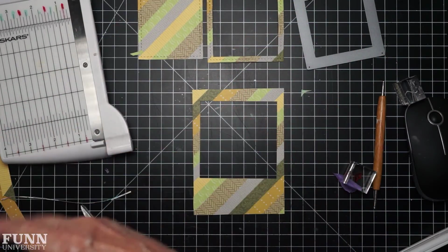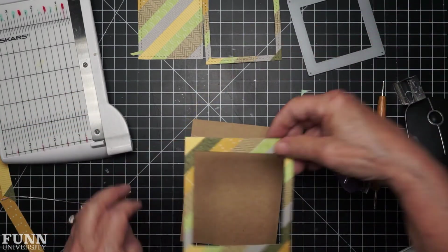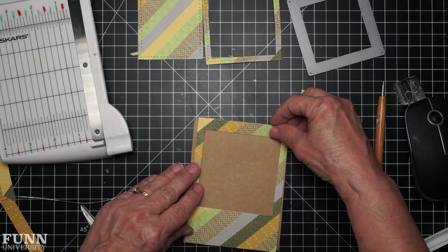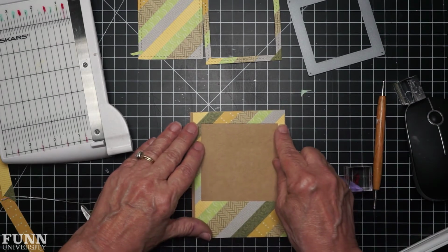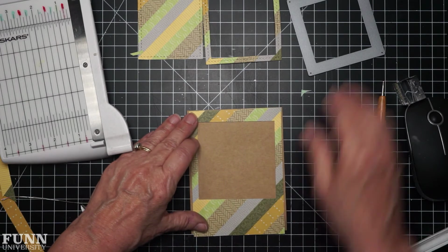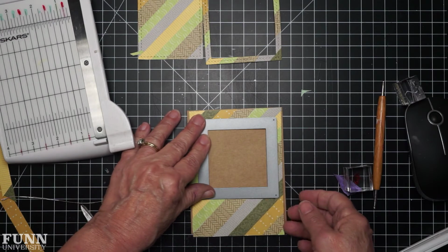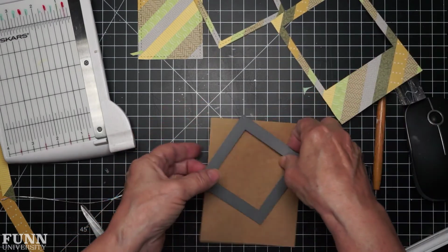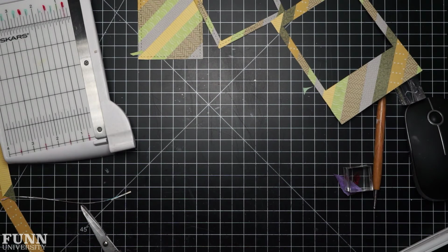Then we're going to use just some craft. Pop that on there. Looks like that's not going to be big enough to make much difference on the outside, so we'll just pop. It really won't matter, I don't think. So I'll just go with the shape. I may have to get a bigger piece of craft for the outside. That's okay.